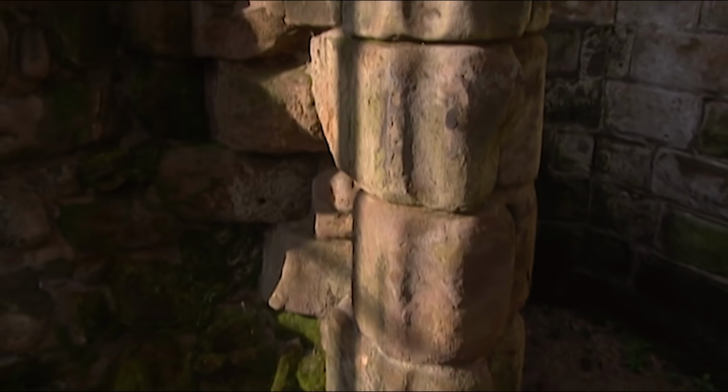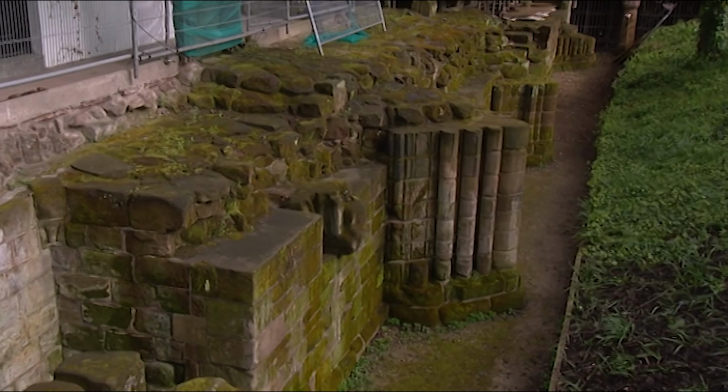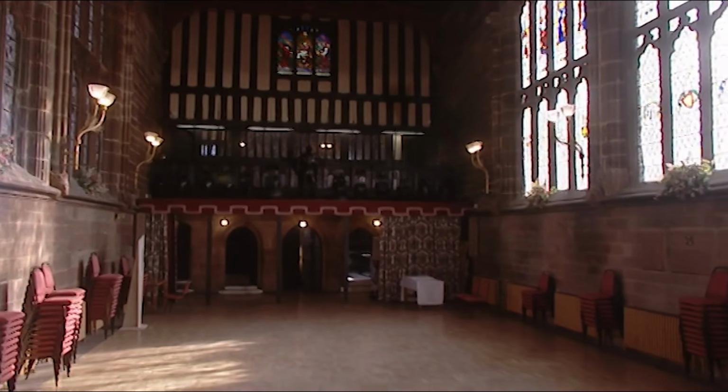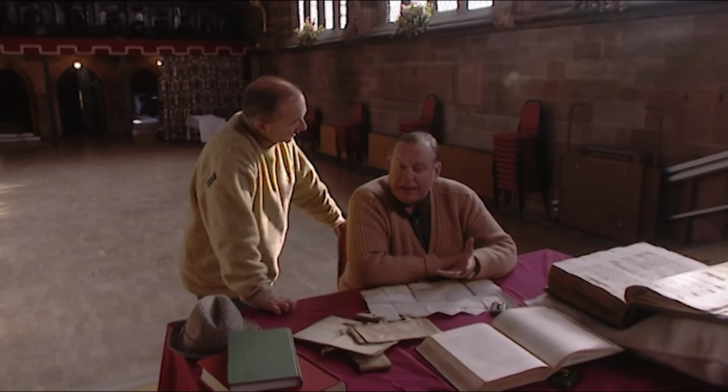But why was Coventry Cathedral reduced to such a state when so many other medieval cathedrals survived Henry VIII's dissolution of the monasteries? Robin, what happened to this cathedral we're looking at? Well, the snag is that it was not only a cathedral, it was also a Benedictine priory. And so when Henry VIII decided to dissolve the monasteries in the early 1500s, Coventry went as part of that grand purge.